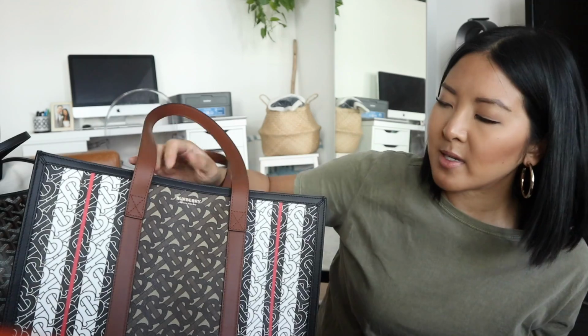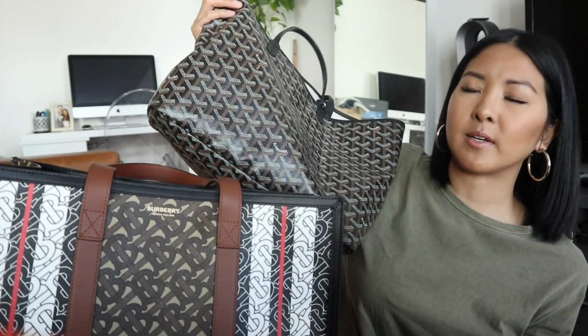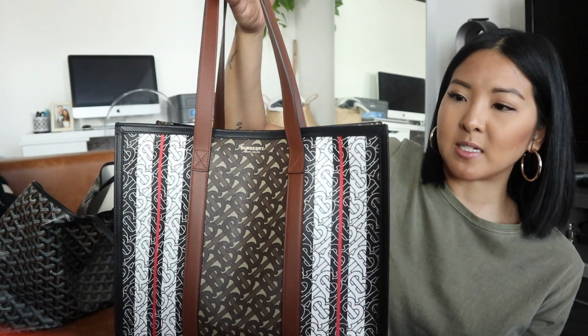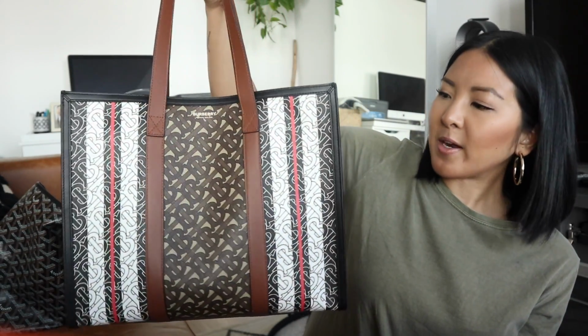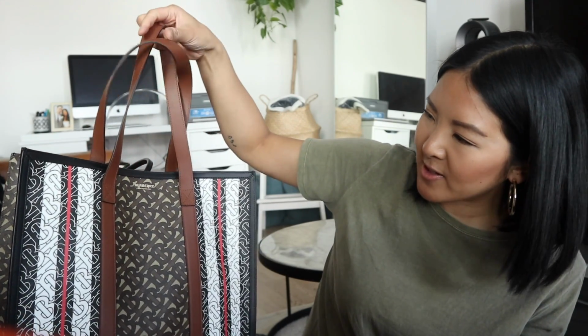Other benefits to this, I went over the whole sustainability thing. The e-canvas is more sustainable than the Goyardine, or even compared to the Neverfull canvas. You won't find this around Vancouver. I haven't seen anyone carrying this, and I've seen a couple of girls look at me when I did carry it. They're kind of like, oh, what kind of bag is that? You can see in the corner they're looking at the bag to see what it is, so that's kind of nice.